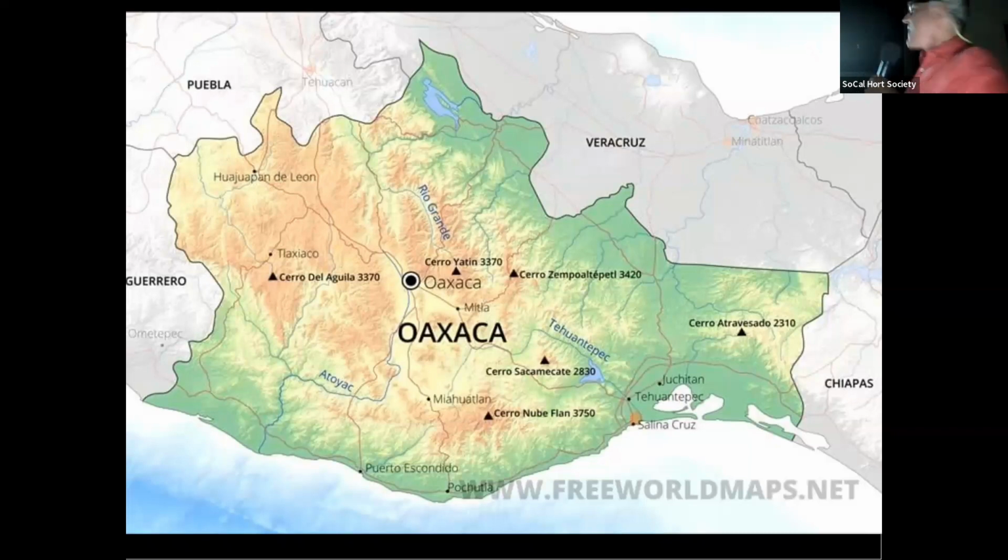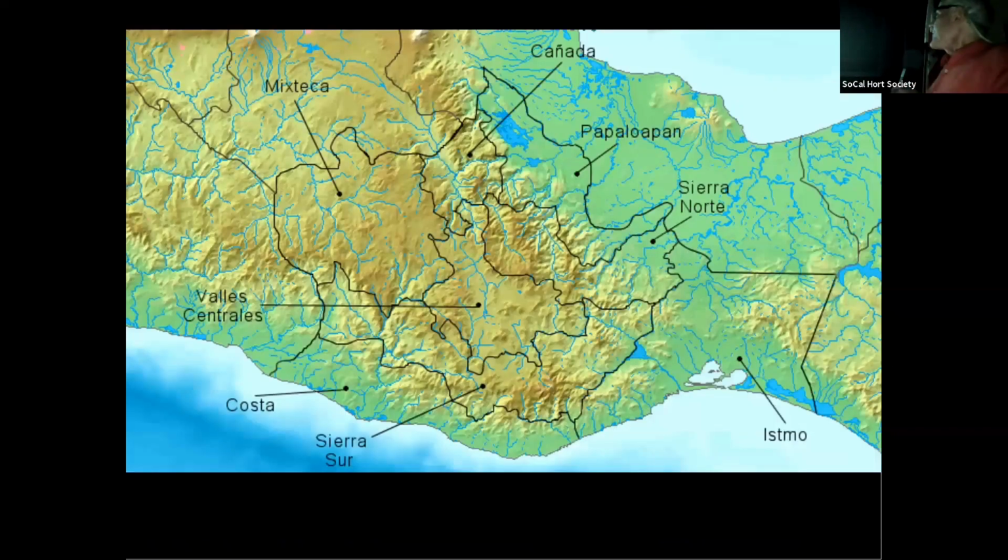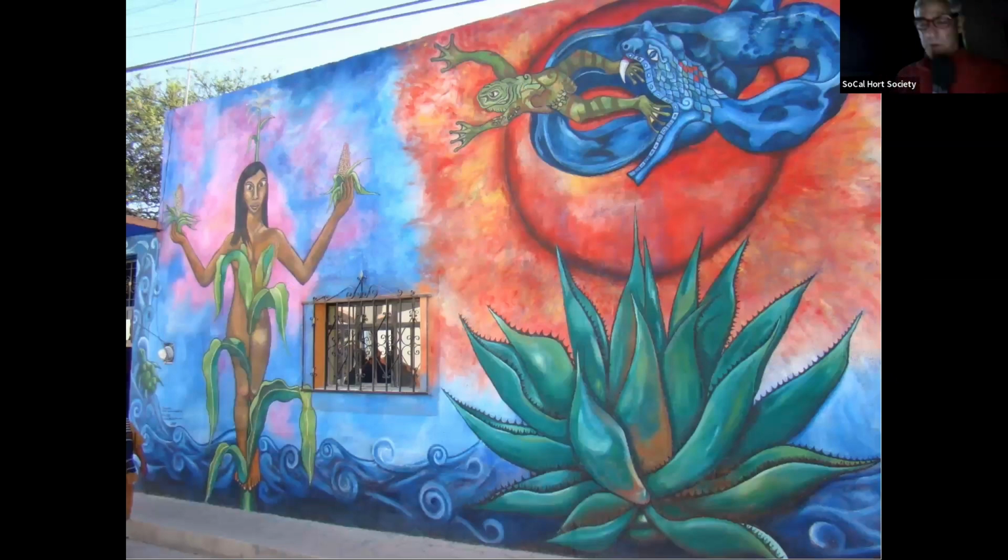And down into the Central Valley, I'm going to go to the next slide, and you can see the major regions. The capital is in the Central Valley, and then there is the Sierra Sur, the southern mountain range, and then the Pacific coast, which consists of a very dry forest. So there are many different kinds of habitats: oak pine forest, cloud forest, tropical deciduous thorn forest, dry forest, and tropical rainforest. There are many reasons that people go to Oaxaca.